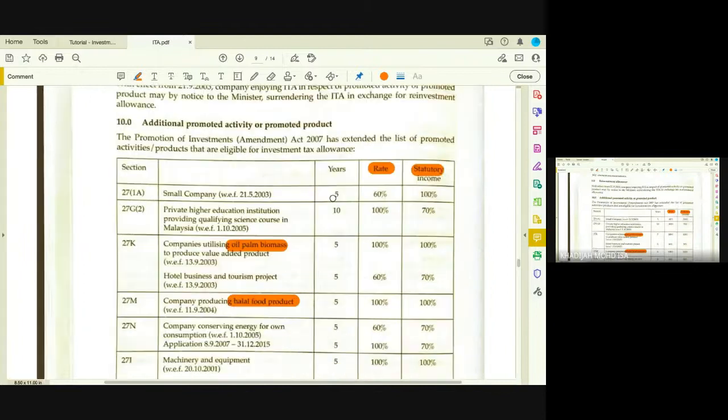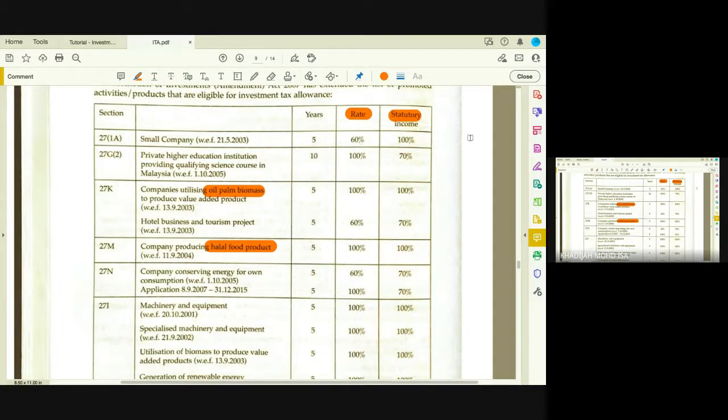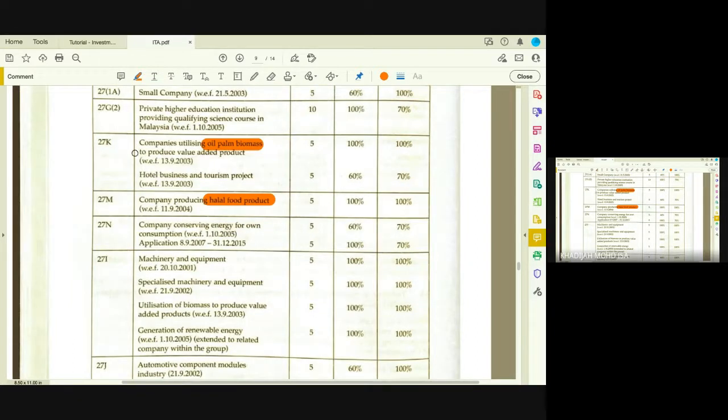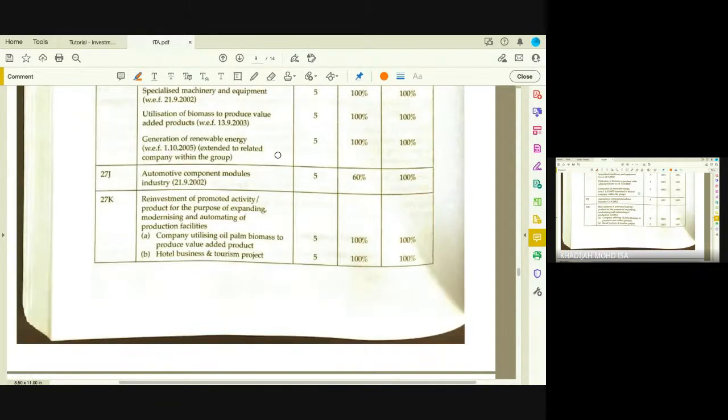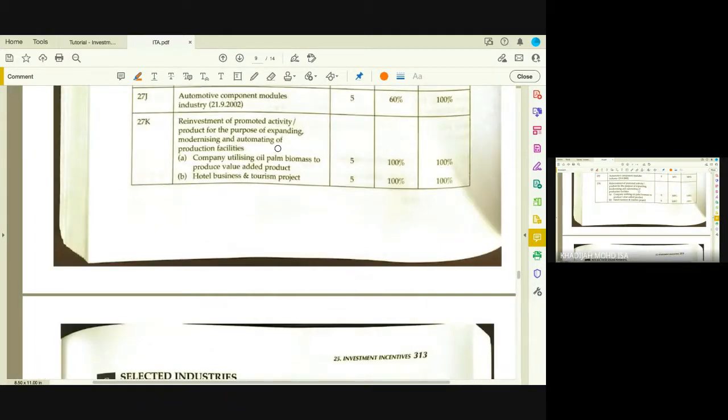And it gives you a summary of those promoted activities and promoted products with the rate and the statutory income. For example, here you have 100% against 70%, 100% against 100%, 60% against 70%. If you look here, companies utilizing oil palm biomass are given 100% against 100%. So the government really wants to give a lot of incentive. They don't actually have to pay tax because 100% of their SI is abated. But remember, you can still have to pay tax if your 100% SI is more than your qualifying expenditure of ITA. So it depends on the situation, because if it's not absorbed, then it will be taxed at the normal tax rate. So this is part A, your pioneer status, part B is your investment tax allowance.